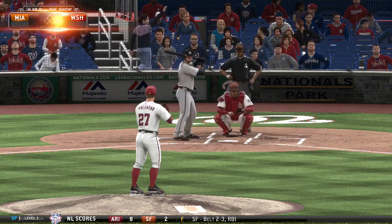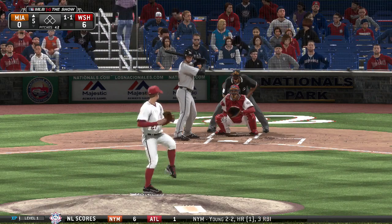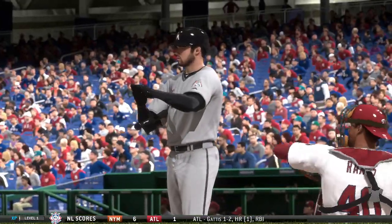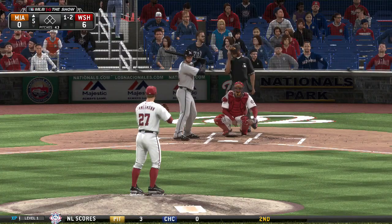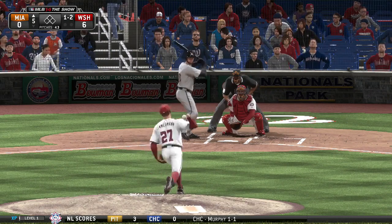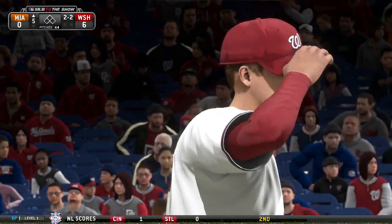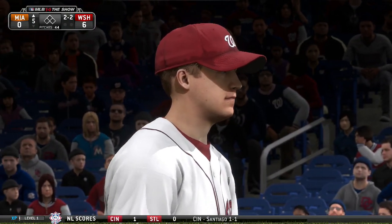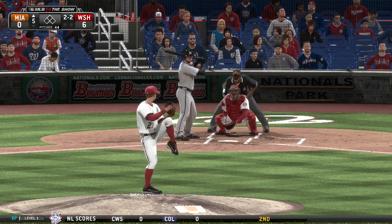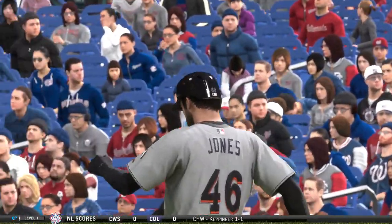And this is fouled straight back. There's a swing and a ball lifted to left, but back in the seats, out of play. It's 1-2. To 2 balls and 2 strikes now. Here's a swing and a ground ball, but this is going to be a foul ball as that keeps things at 2-2.